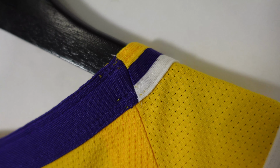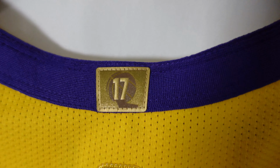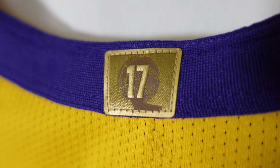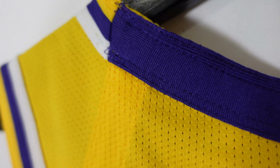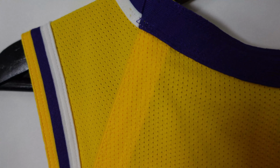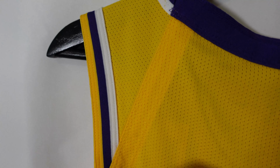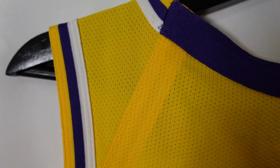Starting off at the collar, you can see there's a three-tone colorway on the front side that goes to purple. Now they have the updated championship patch. Last year they were a little lacking, but this one is at 17 now, nice and stitched down. Then you've got the arm openings. With the authentics, the way they build it, there's more shoulder mobility. The armholes are bigger, more for free-flowing motion. That's why it's the on-court jersey.